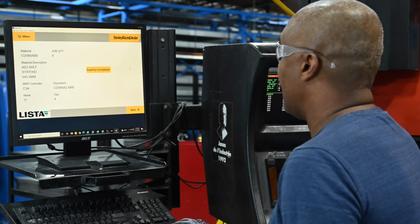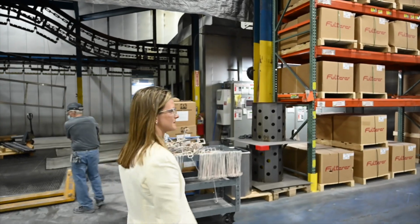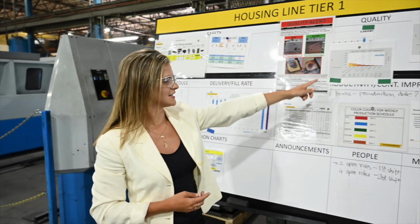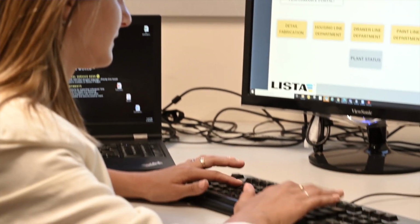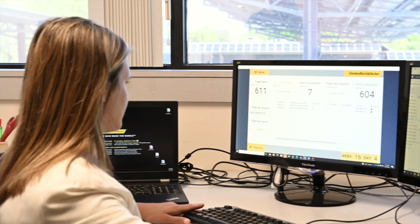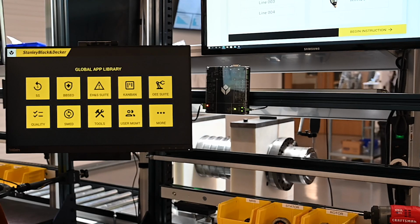distribution centers. We have two paths with Tulip and the way that we implement it within Stanley Black & Decker. We have our citizen developers who can develop an application that works for them in their site. And then we also have a team of centralized developers on the advanced manufacturing team who make solutions that we can standardize and give to all of our plants. We often have the experience where a citizen developer has made an app and then our COE will take it and kind of standardize it and scale it up and make it available for everyone.